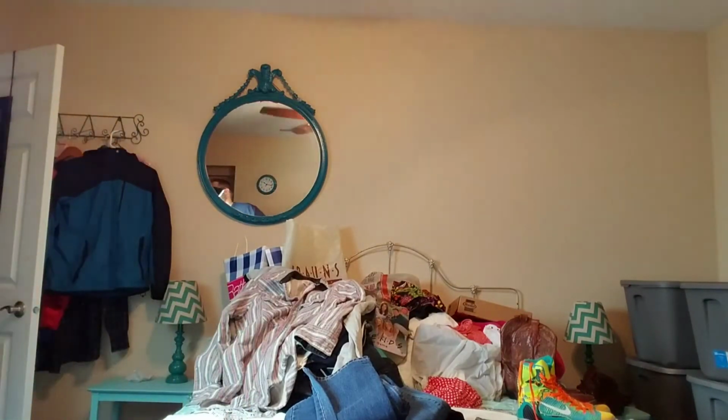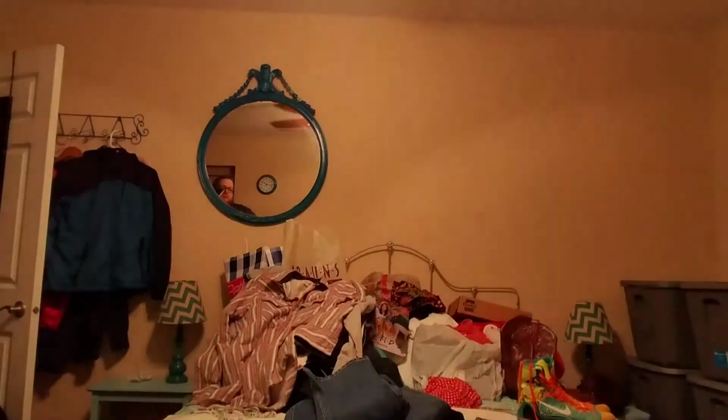Hopefully my light off to the side here isn't gonna mess with us. Actually, I might shut it off and hopefully it'll be fine. Don't mind the chaos of my pile of stuff on this bed here. Let's see. Hopefully we got enough light now.